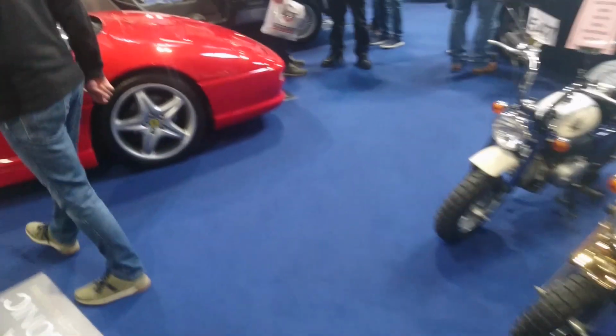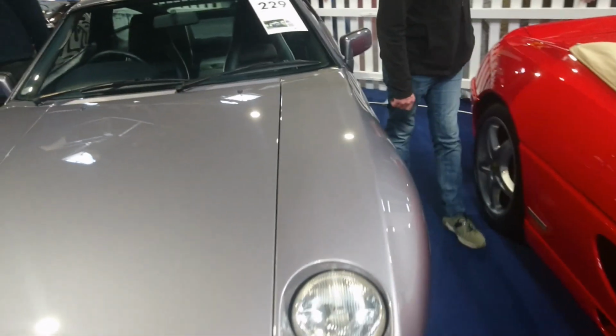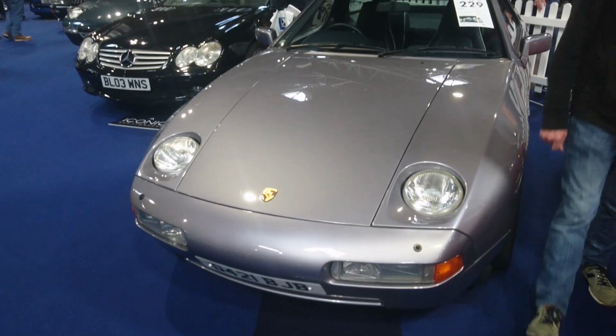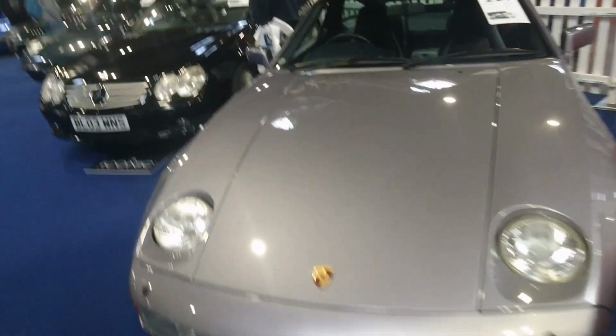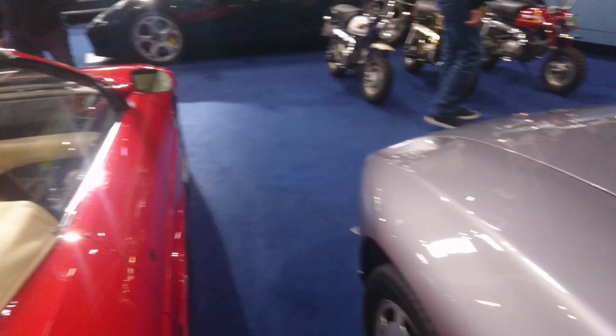there we go. Another 928. Is this one as expensive as the other one? It's 1987, 30 to 32, so not quite. Still nice though. And this one's a manual. You know how desirable those are. So make sure you don't take it to Argentina. Be my advice. Ferrari F355 manual.